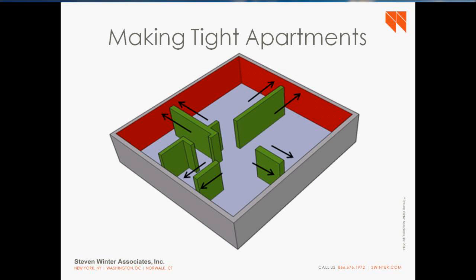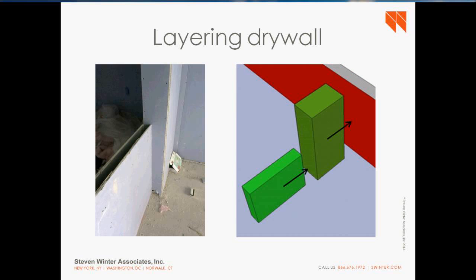This philosophy is using an airtight box for the exterior of the envelope of an apartment, and then any interior partitions get applied on top of that airtight box. So this is just basic fire stopping. So using drywall and layers accomplishes this.